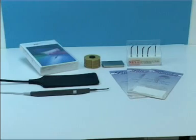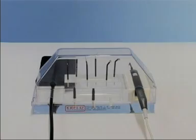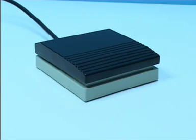In addition to the device, the full set contains the neutral electrode, the handle, a rubber fixed band, a sterilization box, the complete set of electrodes, an introduction video, leaflets for the patients, and a poster for your treatment rooms. As optional additional accessories, you can purchase a holder for the electrodes and the handle, as well as a foot switch.